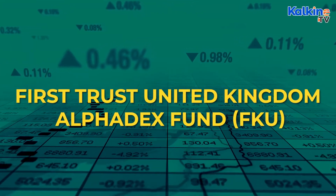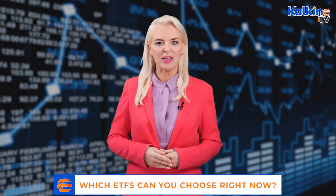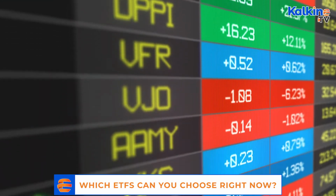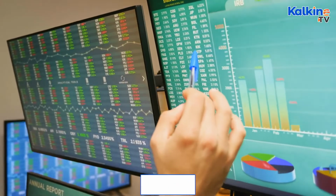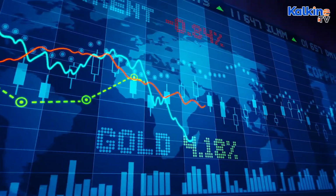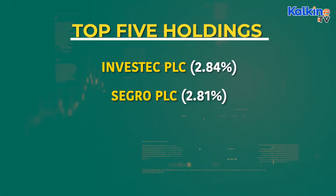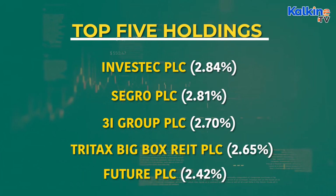Firstly, we have First Trust United Kingdom AlphaDEX Fund. They track the Nasdaq AlphaDEX UK index that uses the AlphaDEX stock selection method to choose stocks from the Nasdaq UK index. They own a wide range of UK equities across various sectors and market capitalizations. The fund generally invests 90% of its net assets in the stocks, real estate investment trusts, depository receipts, and preferred shares that comprise the index. Their top 5 holdings include Investec, Segro, 3i Group, Tritax Big Box REIT, and Future.